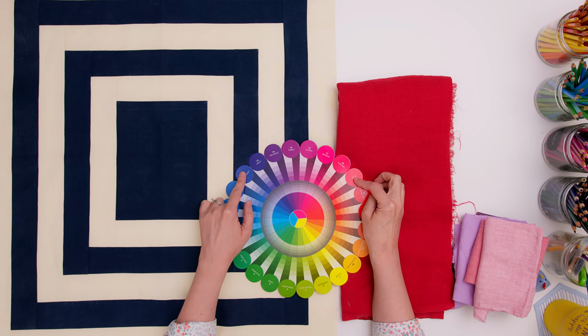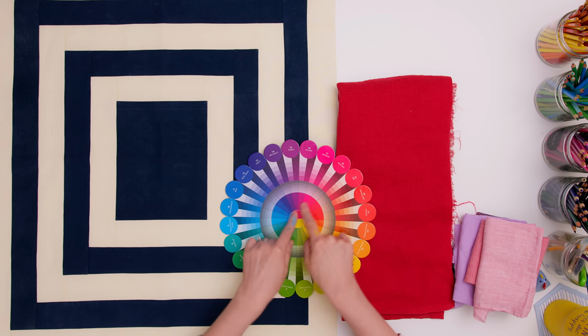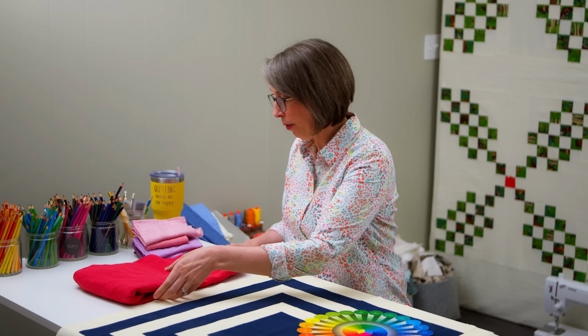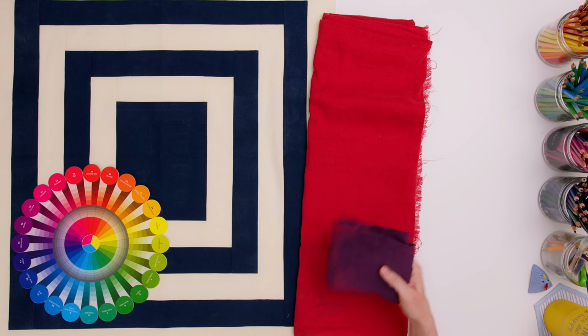Other option would be to go almost like a lime, they call it yellow green or spring green. So that way I'd be doing this triad, right? And I don't really have any green anymore. I used it all in my comfort quilt. And so I was like, that's okay. I love an analogous colorway. So I pulled my purple out. And this is my purple.